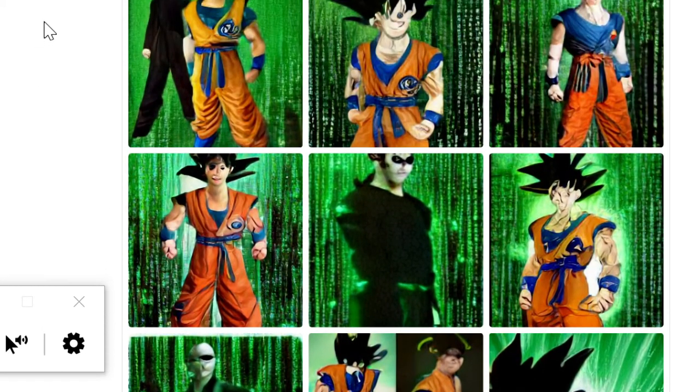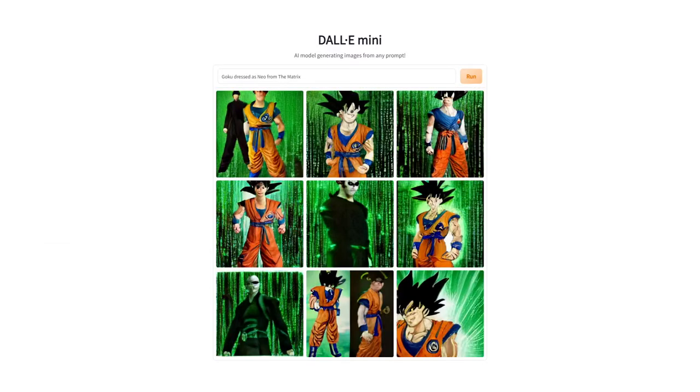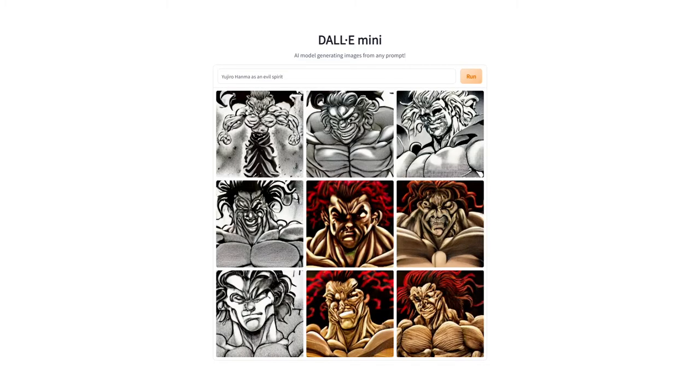Love Matrix code. The Matrix code just dropping down. They look like Halloween costume images. That's what they drew from for real life Goku. Yeah, dressed as gives you the Halloween costume stock images. Confirmed. Alright, what's next? Yujiro Hanma as an evil spirit.